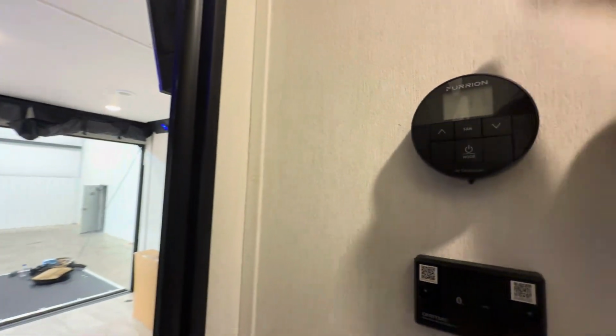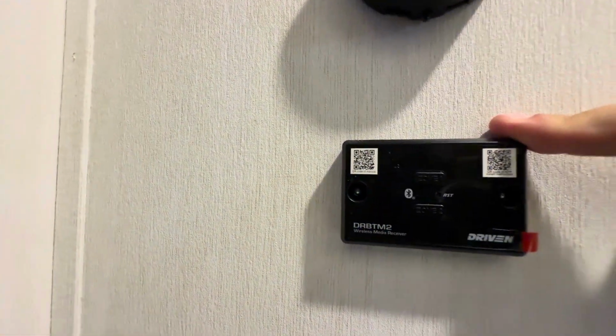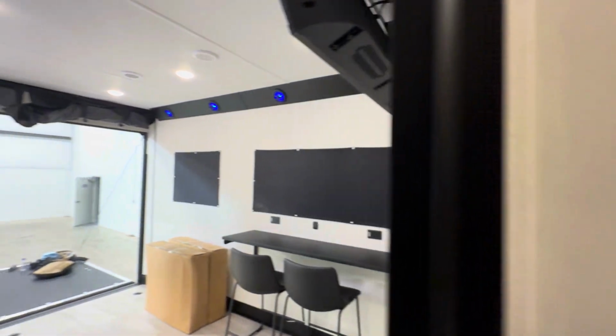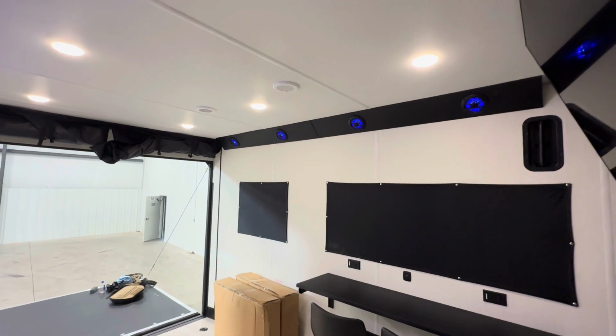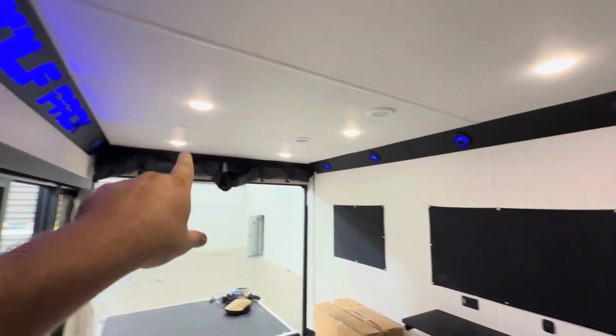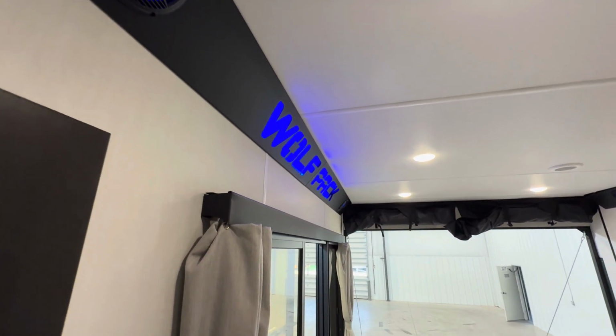Control for the AC. And then this right here, if you're not familiar with it, it's a Bluetooth connection for the speakers. So if you want the sound to go through the speakers, like here in the back, you actually, dang, you got 1, 2, 3, 4, 5, 6 speakers back here.